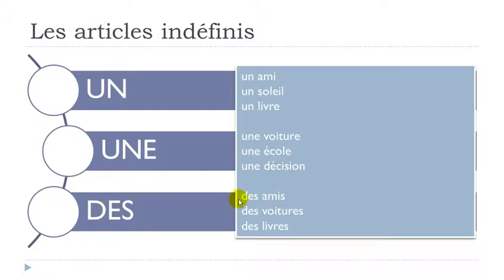In that case you get des, and then there is this little liaison. Remember, it was introduced in a previous lesson. You put this little link between the words des amis. Des amis. Now voiture, a car. Just add this S at the end and then you get the plural form. Des voitures. And then this livre. Same thing, you just add S at the end. Des livres.